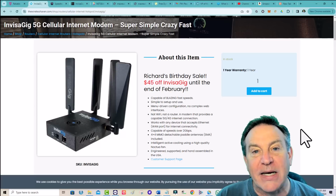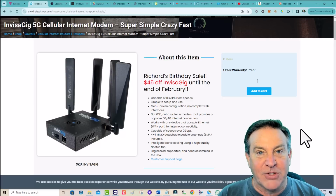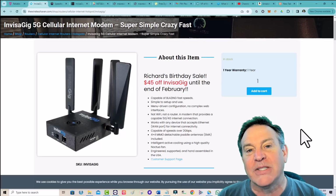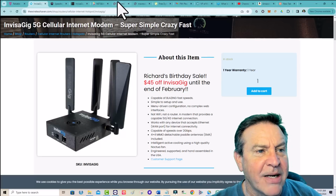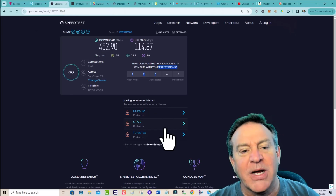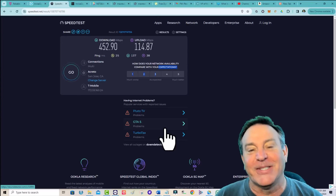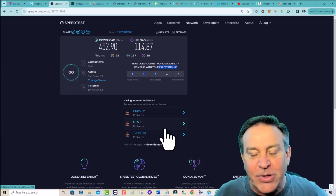I'm able to pick the bands that I want. No more 4G for me. I'm a 5G guy across the board. I take two 5G bands and aggregate them together to get the best performance I can get. Here's what I'm getting right now. Here's a quick speed test. Boom. Now, I've crafted my signal. I was getting 400s, 600s, 700s, 900s sometimes, but I was getting 40 up. And 40 up's not going to do it when you're a server.